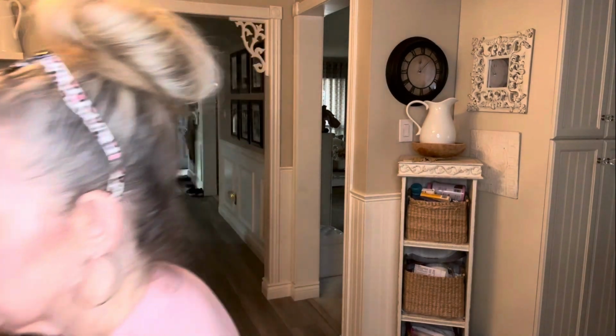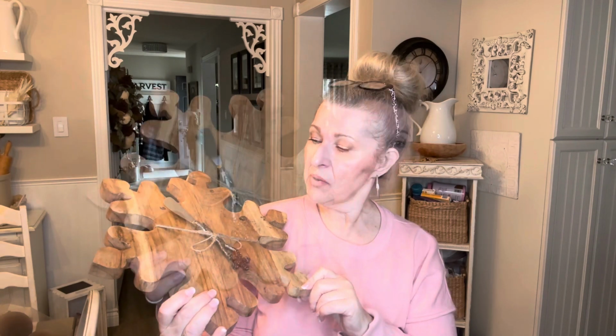Okay, so the next thing I got, I grabbed it when I saw it. It was $12.99 for this gorgeous snowflake cutting board. You can use it for decor. You can use it for a charcuterie board. I mean, it's very small. How sweet is that?